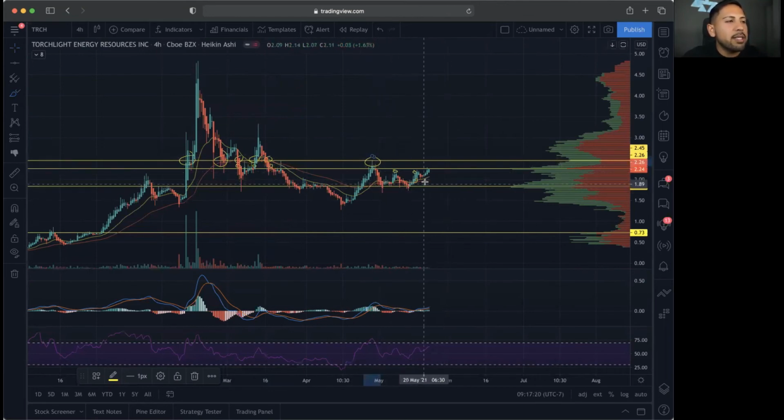I like the 20 MA starting to crest up at the 50. This could be a bullish momentum that we're looking for. So this is the closest to breaking out of everything that we've talked about. Actually, there's been a couple that have been pretty close that we talked about, but most of them, TRCH, in my opinion, is the closest. It is coming close to possibly breaking that 245 mark.